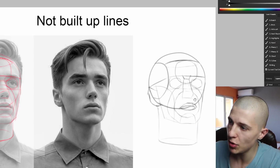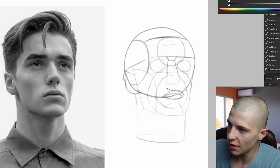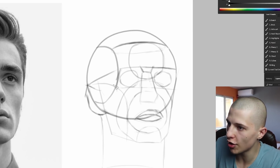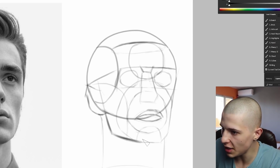Then we have the not build up lines, and at least this person uses the right brush, but you can see how they're still not developed and they look very wishy-washy. This might be a great start to a sketch, but after you're sure of your proportions and you know exactly where everything is supposed to be, you need to go on top and actually repeat your lines.